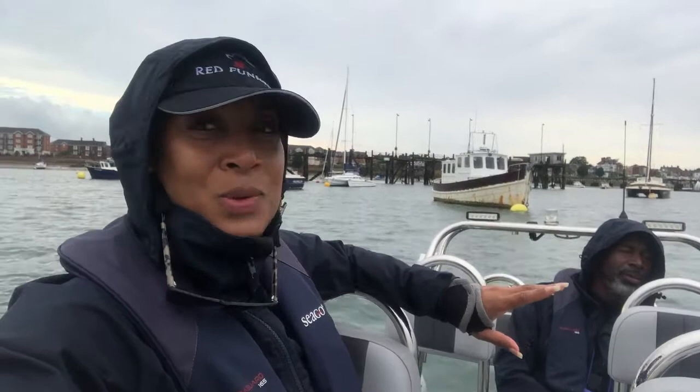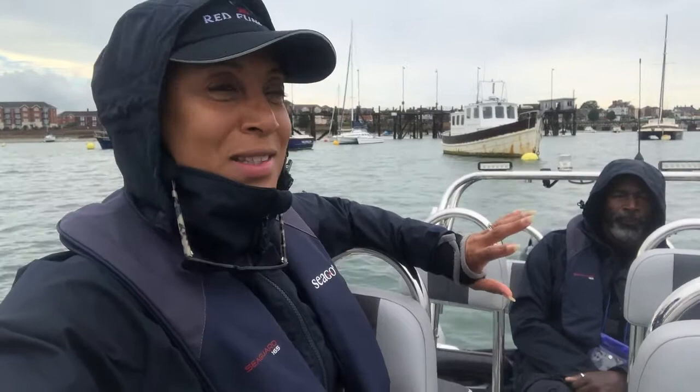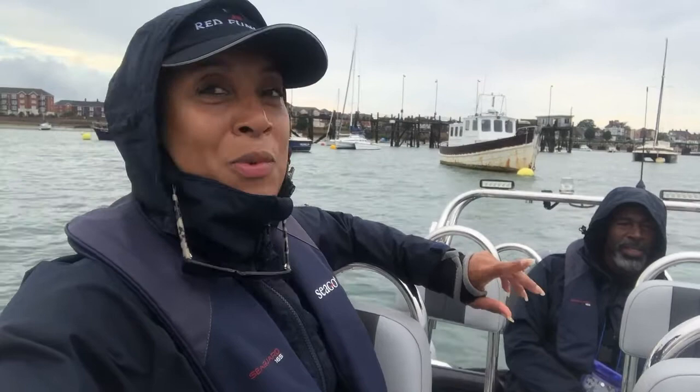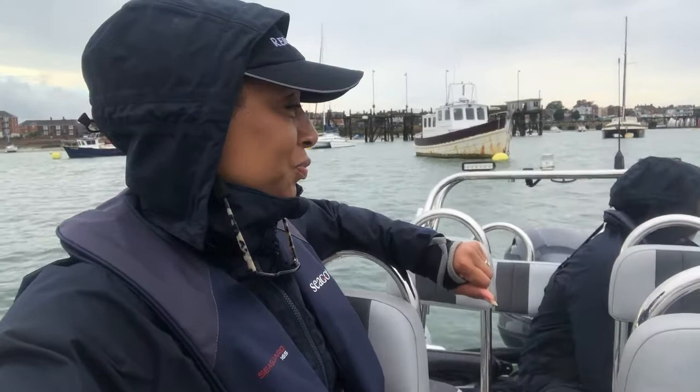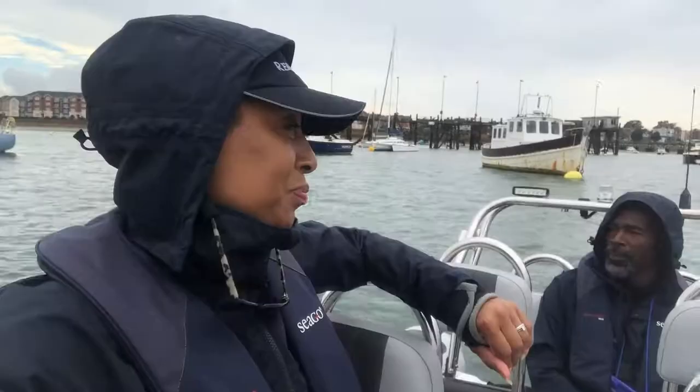The waterways are so quiet. There's nobody out here. So it's really good for practising. We can practise speed, we can practise manoeuvres, turnings. Because when we were doing our training, it was quite busy, wasn't it? When we were doing our training, it was really busy some of the days. Boats coming left, right, centre. So busy.